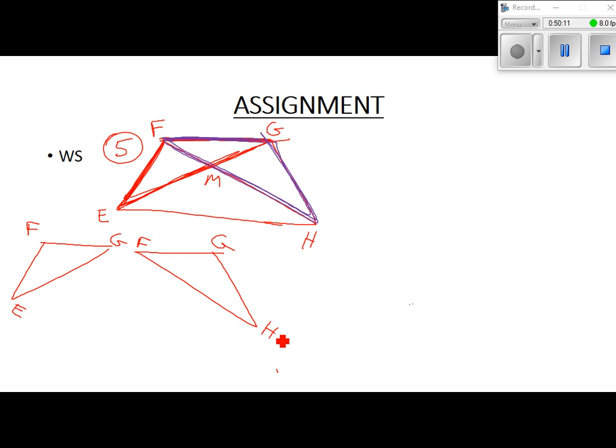What's the first thing they tell us? Segment FH is congruent to segment G. Segment FH. Where's segment FH at? FH. Here. Is congruent to segment what? G. Are those in our two triangles? So that's a pair of sides. Then what? Angle HFG is congruent to angle EGF. HFG, that's that angle right there. HFG, that's this angle, isn't it? So that's in that triangle. And it's congruent to what? Angle EGF. That's in this triangle, so that's a pair of angles. Is that enough to say the two triangles are congruent? No.